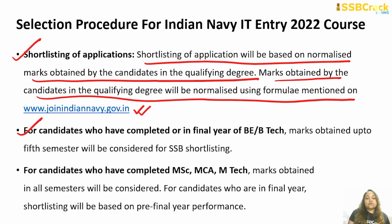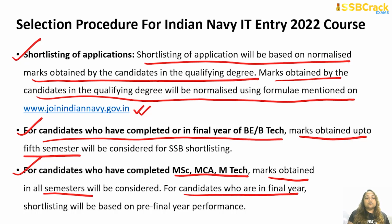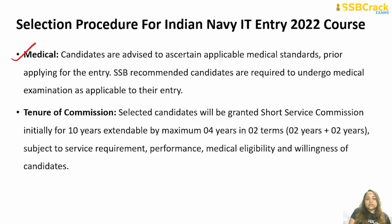Next, for candidates who have completed or are in the final year of BE/BTech, your marks will be calculated on the basis of the marks you have obtained in your 5th semester. For candidates who have completed MSc, MCA or MTech, your marks will be calculated based on the marks that you have obtained in all semesters. For candidates who are in the final year of these degrees, your shortlisting for SSB will be based on pre-final year performance.